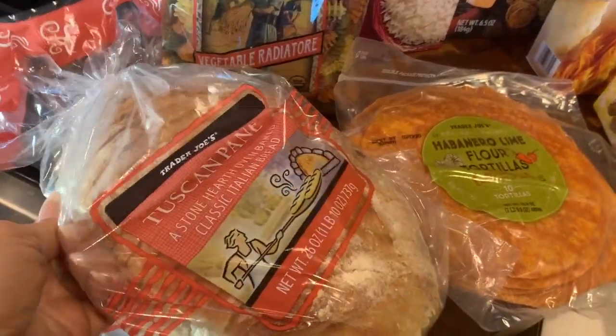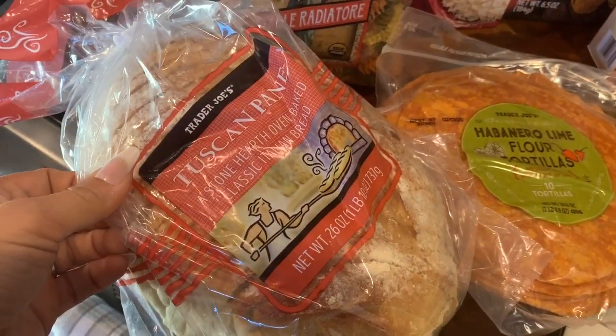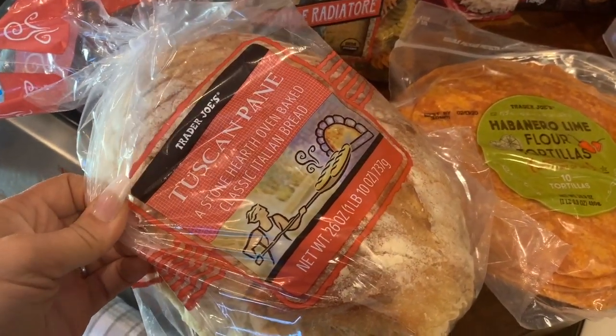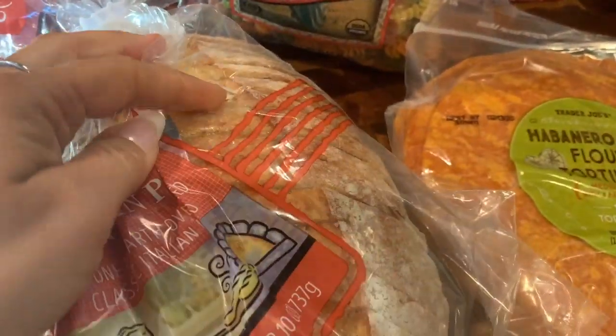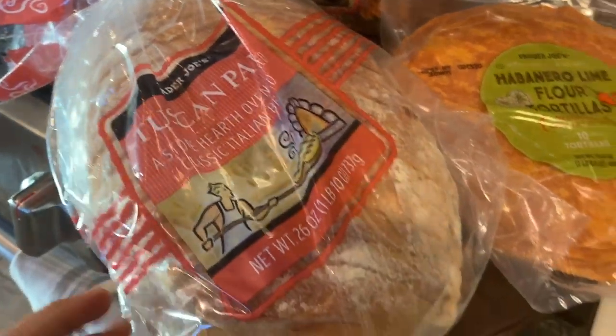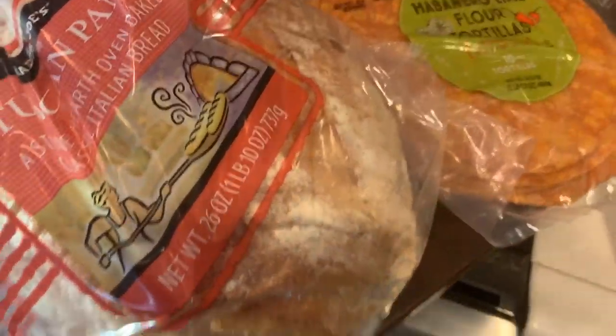I picked up this bread and I'd never gotten it before, but it's called the Tuscan Pane bread, a Stonehearth oven baked classic Italian bread. Honestly, it just looked really delicious. If you can kind of see the slices in there, it looked so good. So I feel like that would be really good just toasted with some butter.